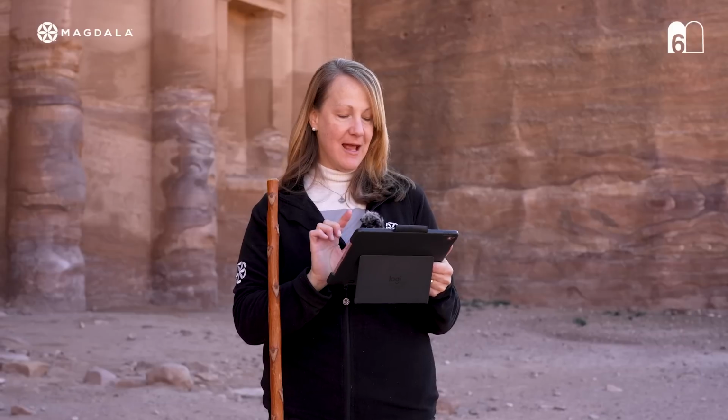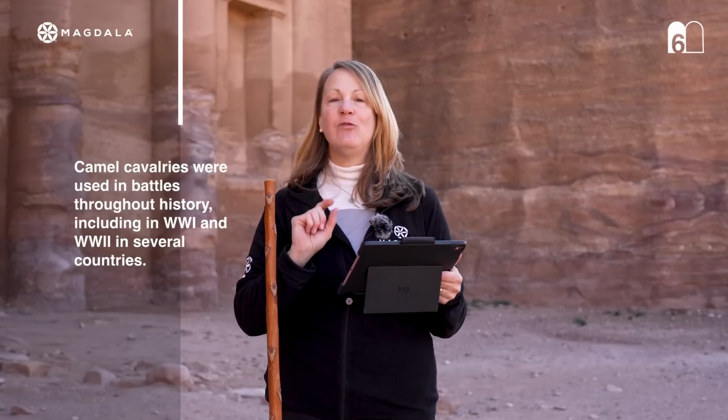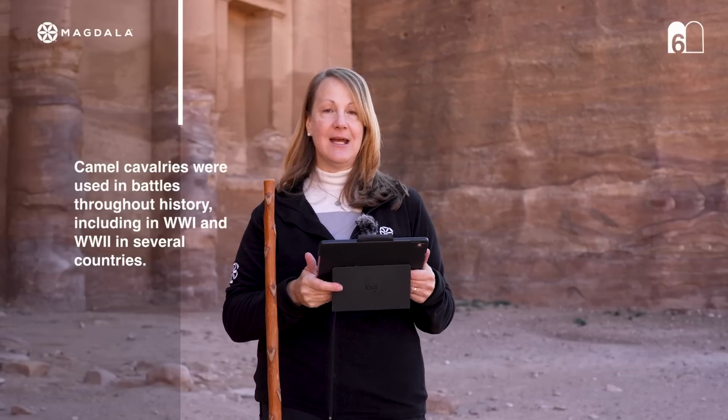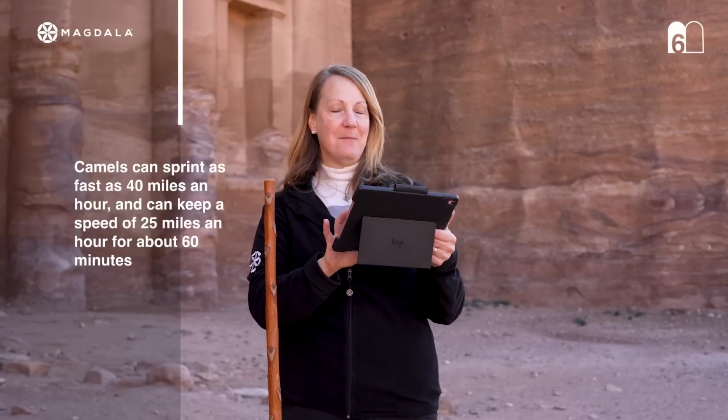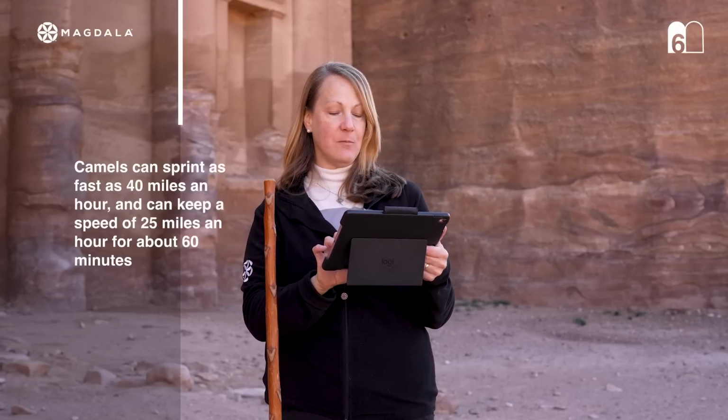ambushed Alexander Jannaeus, who was the guy who was in charge, with a camel cavalry. Isn't that just perfect? If you've never seen a camel running through the desert, which we did in Sinai, you don't realize how big they are, how fast they are, and how frightening they are. We actually had to run off the road because it would be quite a thing to deal with. And so they were actually conquered by that camel cavalry.